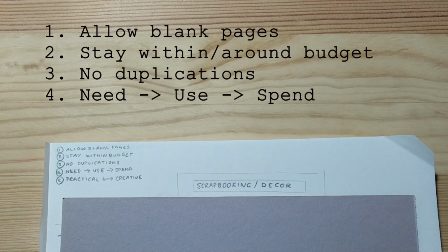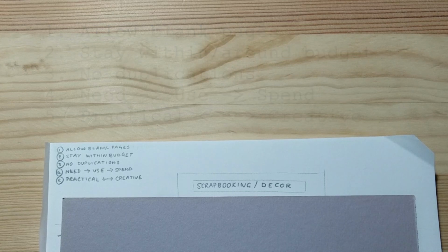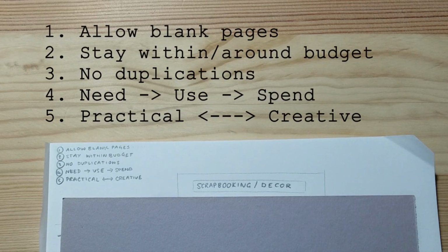And I need to work harder at doing it the other way around, which is identifying a need, working out a planner that could be used to help sort that problem that I need to sort out, and then spending the money on the journal or planner that I think is going to help me. So yeah, I need to do it one way and not the other way. Hope that makes sense.